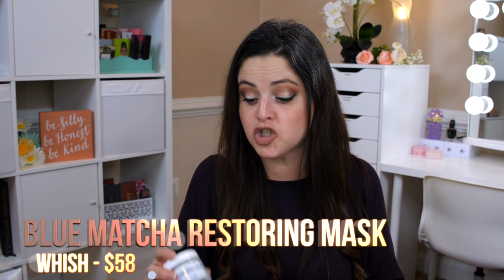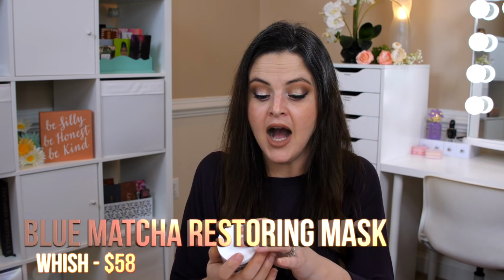And because This Works, I believe, is an MLM, I decided to choose the Wish Beauty Blue Matcha Restoring Mask. It is right here. The ingredients, by the way, did match the box. I did double check. Now let's see what Wish has to say about what this stuff does.